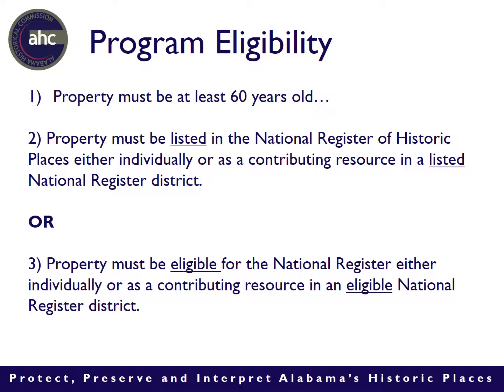Now, in order to find out if you are eligible, you fill out our determination of eligibility form, and that form is free. There is an application fee associated with parts A and B of the application, which we'll talk about a little bit later, but the determination of eligibility form is totally free. You fill that out, send it to our office, and we will have a meeting within the office to determine if we think your property is eligible for the National Register. You do not have to follow through with getting this property on the National Register if we determine it eligible for the state program. I know the federal program is a little bit different, but for the state, you do not actually have to put your property on the National Register.